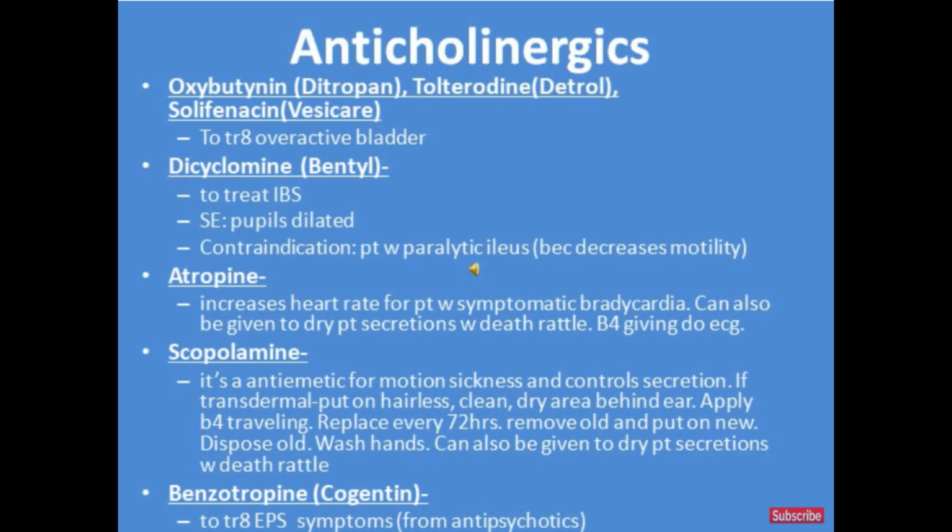Also, atropine could be used to dry patient secretions with the death rattle. So as we said, one of the side effects is can't spit. So that's why you would want to give it to a patient with a lot of secretions.